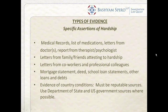And you mentioned earlier filing it at the U.S. consulate versus filing it in the United States. If you're eligible to file it in the United States, generally speaking, how long does it take to get one of these I-601 waivers processed?